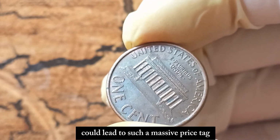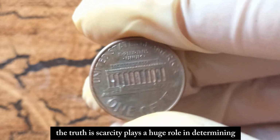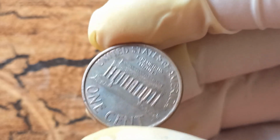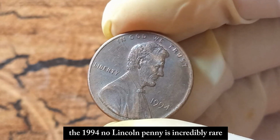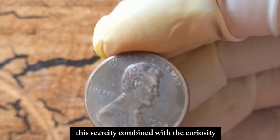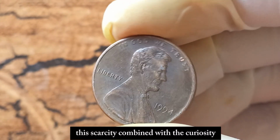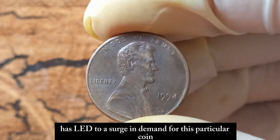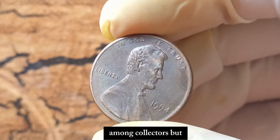Now, you may be wondering how a simple error like that could lead to such a massive price tag. The truth is, scarcity plays a huge role in determining the value of a coin. In this case, the 1994 No Lincoln penny is incredibly rare, with only a handful known to exist. This scarcity, combined with the curiosity and intrigue surrounding the missing image of Lincoln, has led to a surge in demand for this particular coin among collectors.